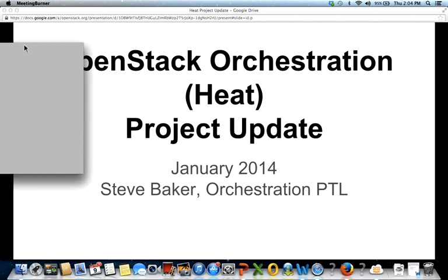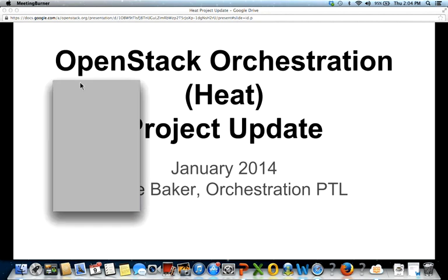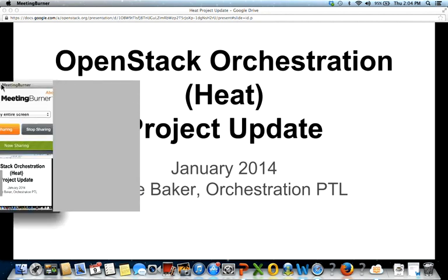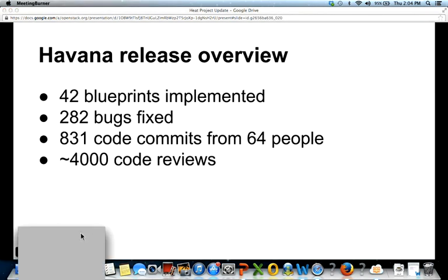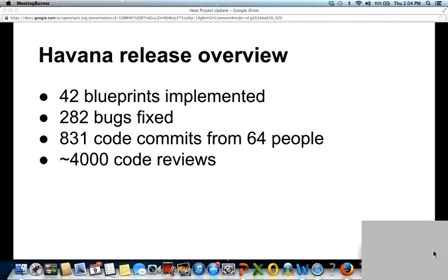It has an overview of the Havana release code activity. We had 42 blueprints implemented, almost 300 bugs fixed, over 800 code commits from 64 people, and almost 4,000 code reviews. So this gives a pretty good indication of how active this project has been in the Havana cycle, even though it's quite a young project.